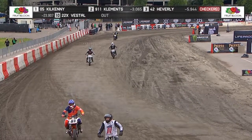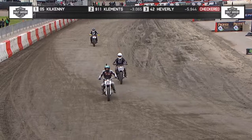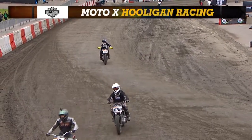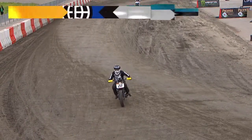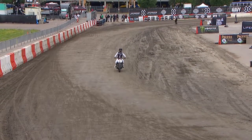So the rest of the bikes come down that back straightaway and take them back to the pit area, some of them for the final time. The top 5 will make it into the final, and we'll have the 10 fastest Harley Davidson Hooligans coming up in just a little bit. See if we can take a look at some of the results here.